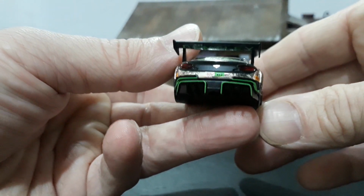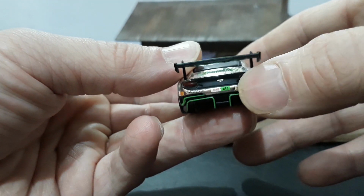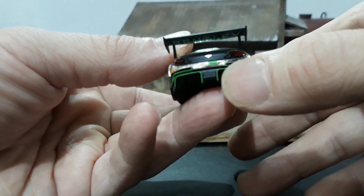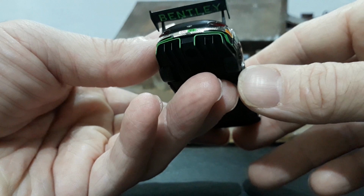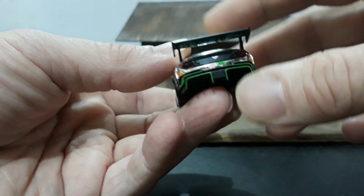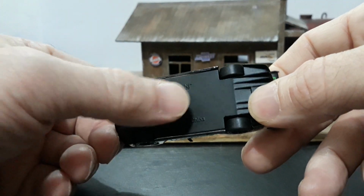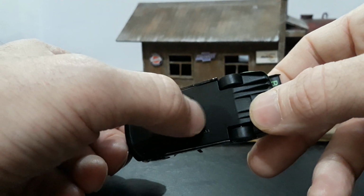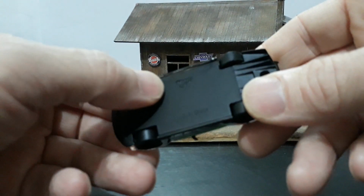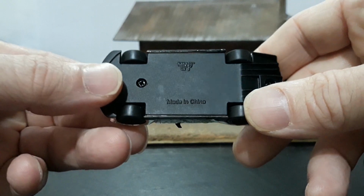Going around to the back side, you have your red acrylic taillight lenses, your Bentley emblem across the rear tail panel, and then your pinstriping across the rear bumper cover where the air diffuser is. It looks really good. Then the base on this one almost feels plastic, but I think it is metal. But it's really, really hard to tell in some sense.